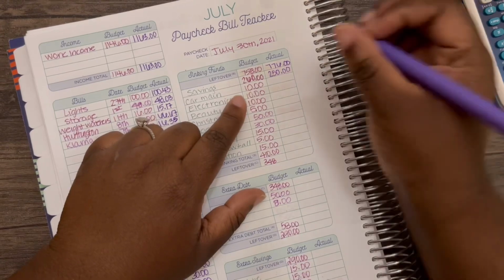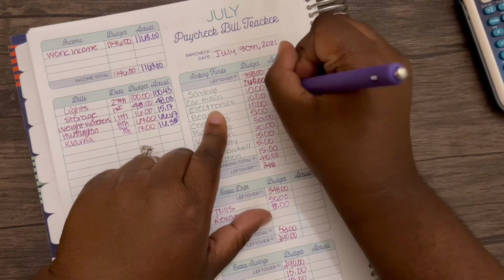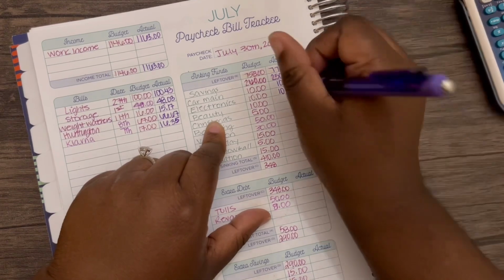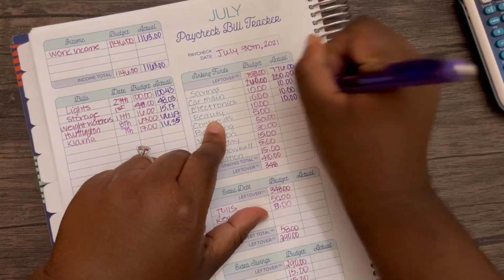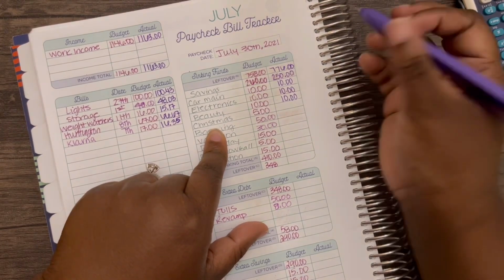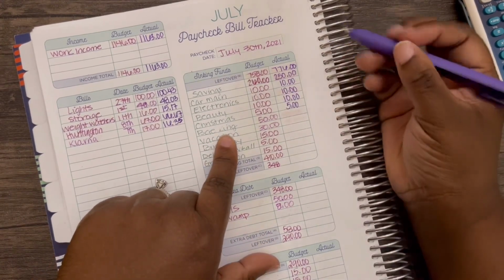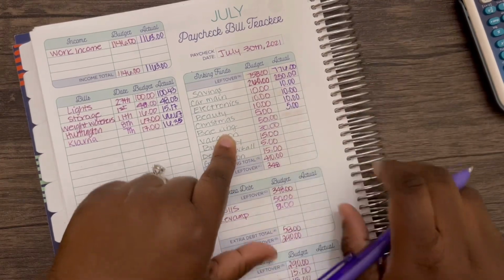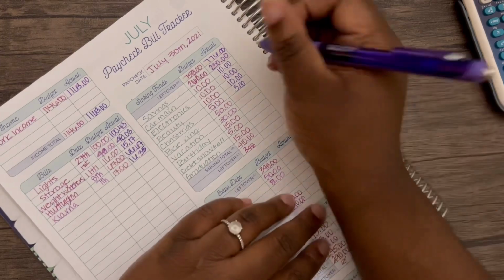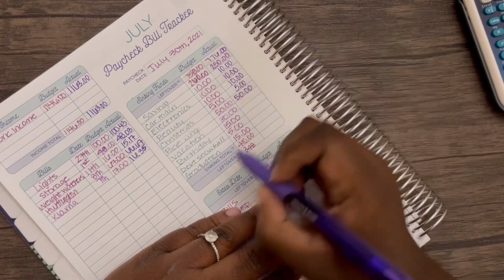Okay, so car maintenance is going to get $10. Electronics is going to get $10. Beauty is also going to get $10, so these didn't change. Christmas is getting the 5, so $5 per usual. Bay ring or wedding in the envelope, and I'm sorry that I'm writing at an angle, but it's just so uncomfortable writing that way. So bay ring is going to get $50.